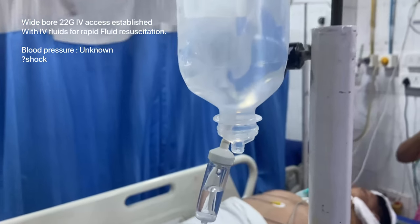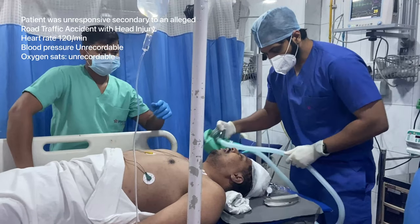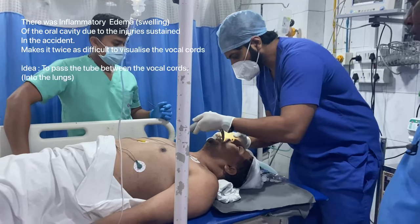6 o'clock in the morning, I get an emergency call from the ER and I'm asked to resuscitate this patient. When I check the patient's vitals, I couldn't find his blood pressure or his oxygen saturation. So I decided to intubate this patient.